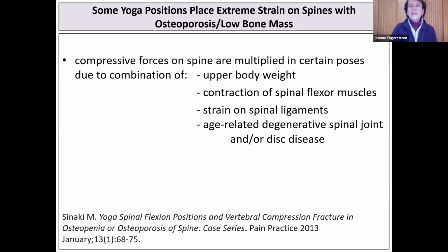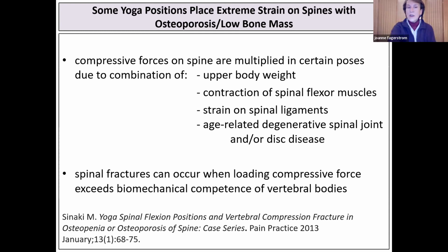And what she's found is that the compressive forces on the spine are multiplied in certain poses, and it's because of the weight of the body put on the back, the way the muscles are contracting, the strain on certain spinal ligaments. And also, as we get older, we don't have the same elasticity in some of these tissues as we used to have. So we have to just be more careful, especially if we're new to an activity.